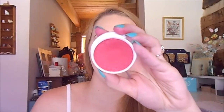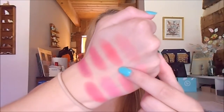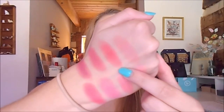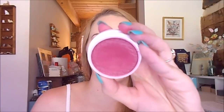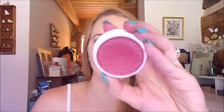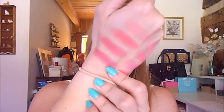This is ColourPop Never Been Kissed, which is a matte finish. Here's a swatch of ColourPop Never Been Kissed. This is ColourPop Cruel Intentions, which has a matte finish. Here's a swatch of ColourPop Cruel Intentions. Here's ColourPop Cheerio, which has a satin finish. Here's a swatch of ColourPop Cheerio.